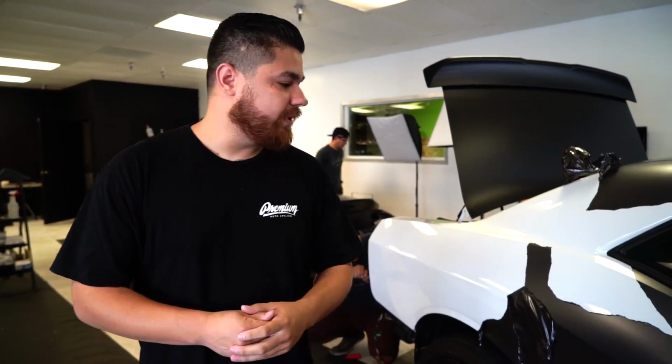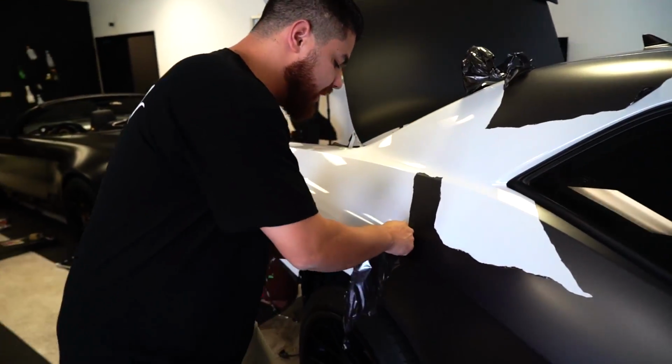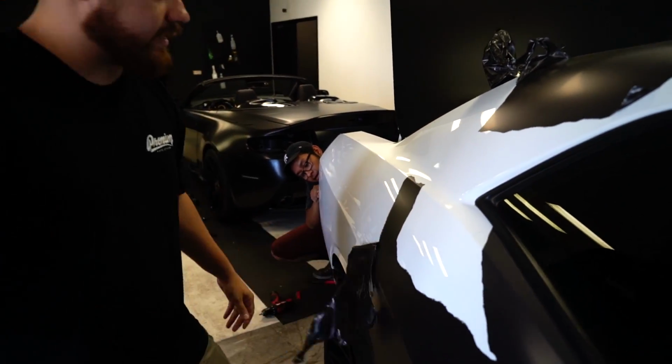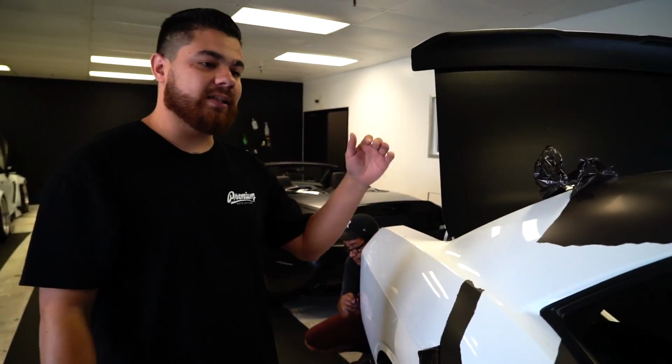And we're going to show you the proper techniques of removing a wrap. I notice a lot of people, when they want to remove a wrap, they kind of go in and they want to pull right over, which is never a good idea. First thing you want to do is actually let the car cook. We've let this car sit out in the heat for hours. It's very, very hot to the touch, so it's going to remove fairly easily with a little bit of heat.